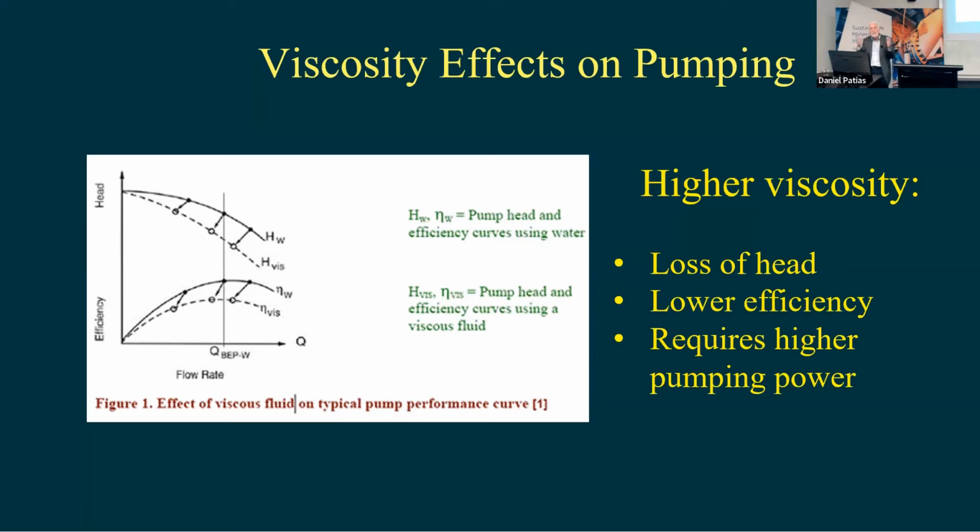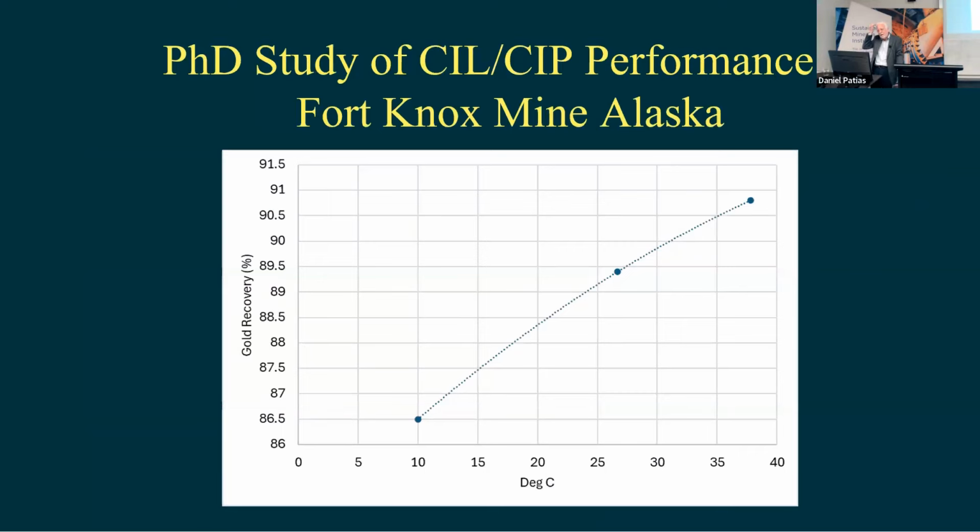It pervades comminution circuits. So there's another example of where the wheels might not quite fall off, but they'll start to wobble if you're not careful. What about CIP and CIL? Well, this is a really interesting PhD study, and it was done not that long ago.